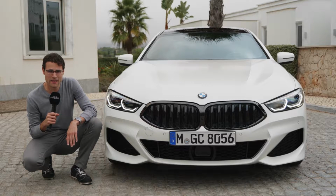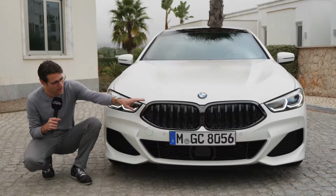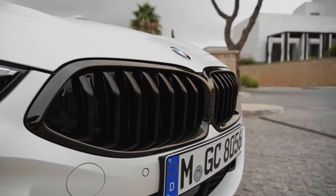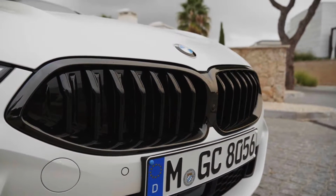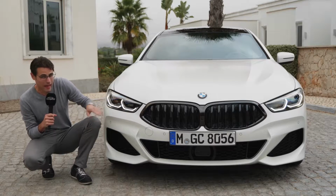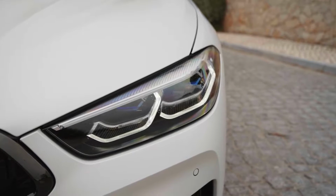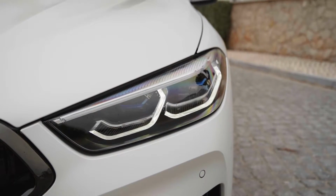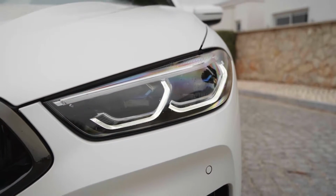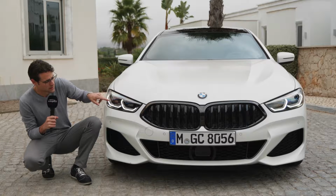Here, the new 8 Series Gran Coupé. In the front, very strong appearance, wide double kidney. Here in this Shadow Black pack with all the black accentuations, all the vertical black front grille. Headlamps really horizontally drawn and come with LED as standard. Optional with the laser light, you can see here also with those blue accentuations for a special high beam function, and the really impressive daytime running light we can see here.